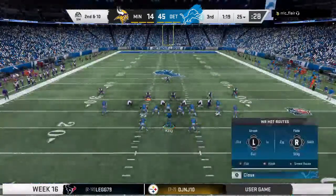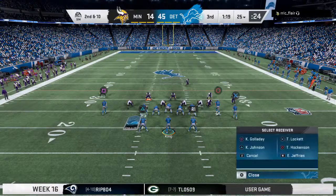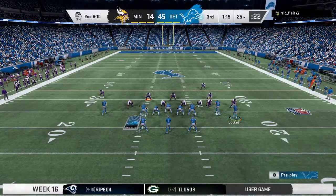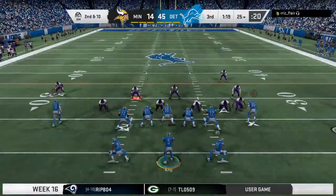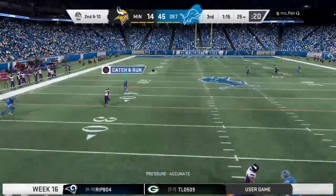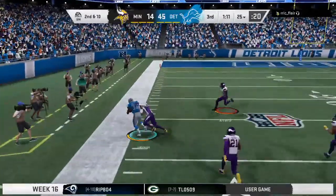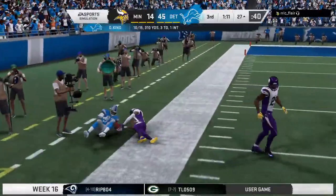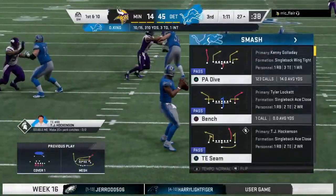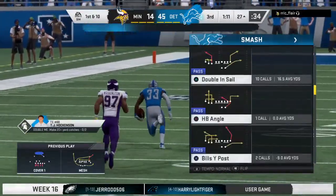An incomplete pass leads to 2nd and 10 from the 25. Now King throwing again. That's to his running back, Kerryon Johnson. It's a big play there for the Lions. 48 yards.